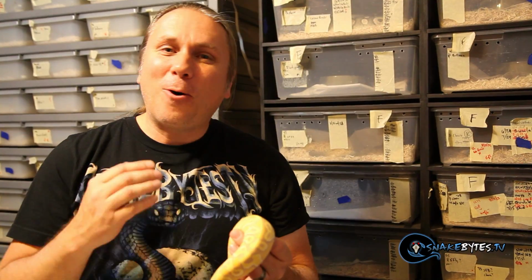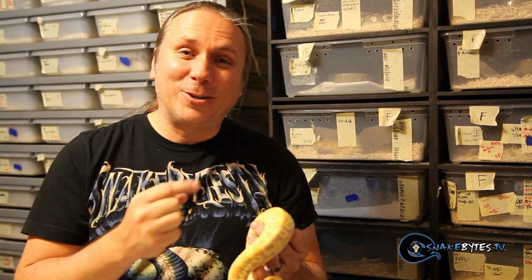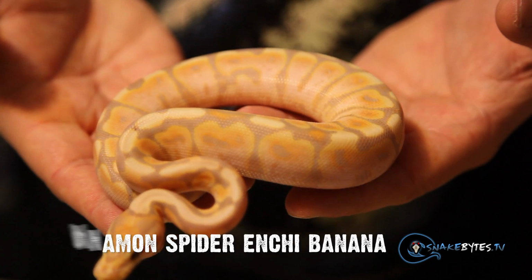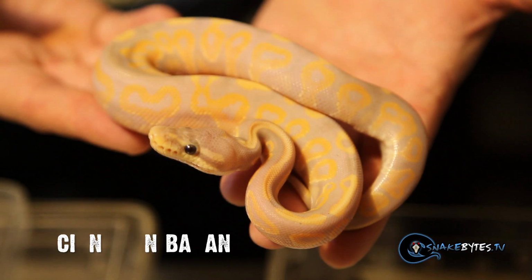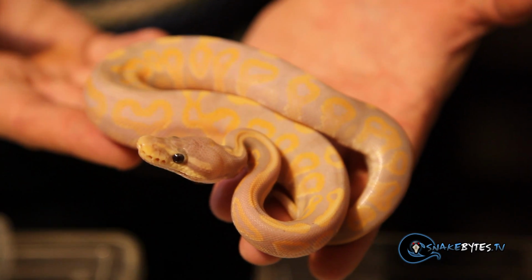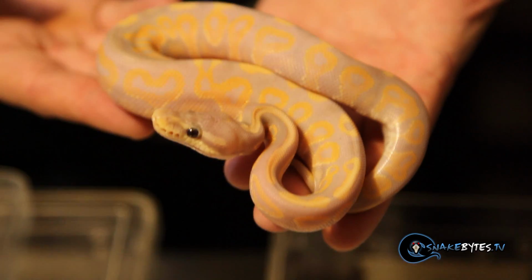I tell you, going back 15 years ago, I never thought I was going to hold a ball python that's this cool. All right, so this is a 4-gene animal. This is a cinnamon spider Enchi banana, but I want to take you through the entire process of putting them all together and show you what they look like. Separately, this would be a cinnamon banana, which I've already said is one of my favorite mutations when it comes to banana, mainly because every time you see black in a normal ball python, it's going to turn purple in a banana, and just look at how purple that animal is.